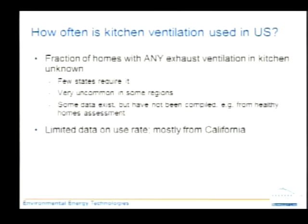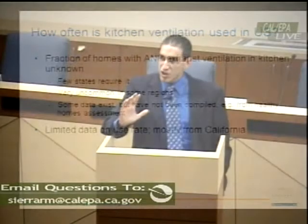I've talked to builders and contractors who I asked, you know, what percentage of the homes in your area have exhaust ventilation in the kitchen. They say, ballpark zero. Okay, so there are places where it's just not common. And again, there's some data from like Healthy Homes Assessment, but it has been compiled together. So we don't know, but we have pretty good reason to believe there's lots of places in the country where it doesn't exist. The second question is, okay, so if you have it, do people use it?